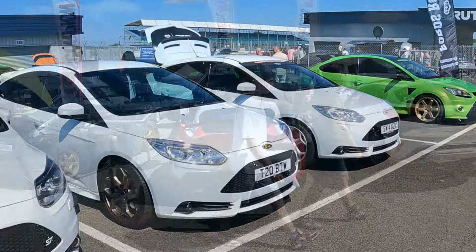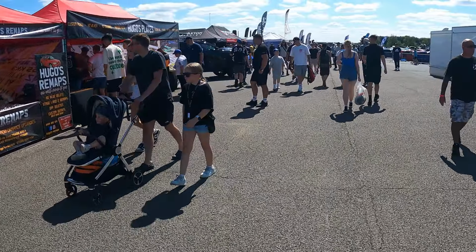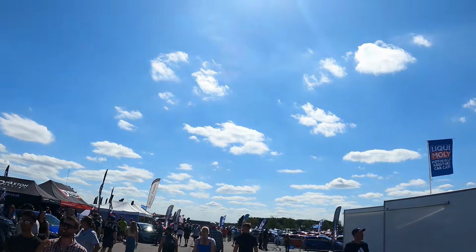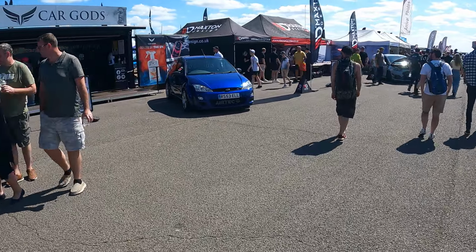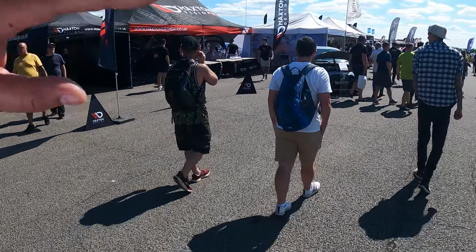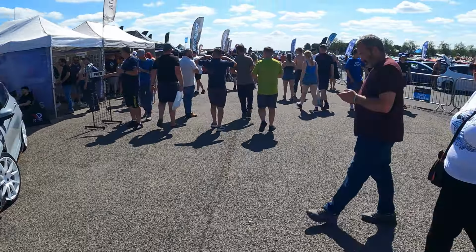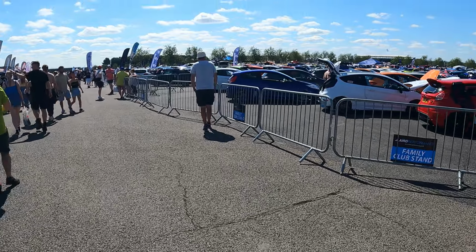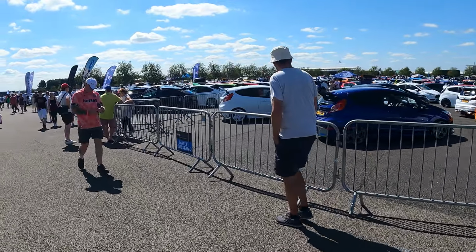Wind's picking up. Some of the trade stands, all very busy. Plenty of people walking about. The weather's been very kind to us today. So yeah, from car cleaning to splitters to pictures of your car, tuning, everything you need is here. That's your Lid Performance Club stand over there, all the customers' vehicles on display.